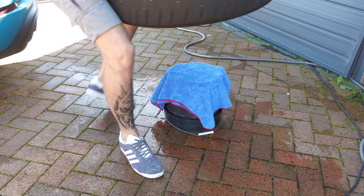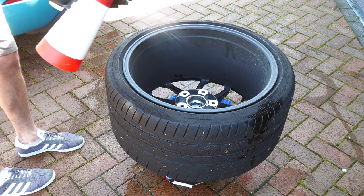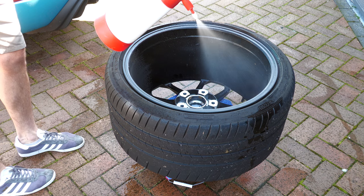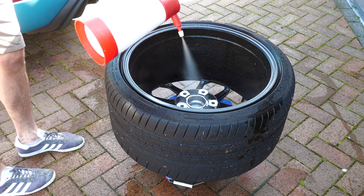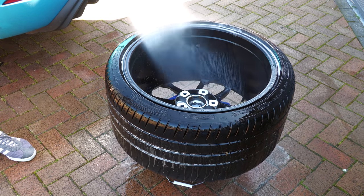Once the first wheel was off, it was placed on a drying towel covered bucket so that I could give its backside a good spanking, starting with a healthy dose of all-purpose cleaner and a pressure rinse to remove the bulk of loose brake dust and traffic film.